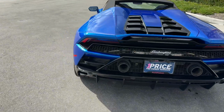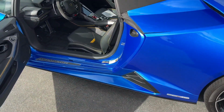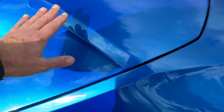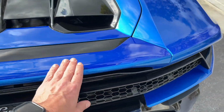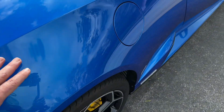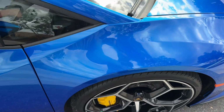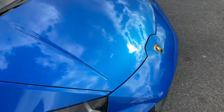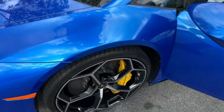The V10 is naturally aspirated. It's very lightly used for a 2020, so it obviously looks brand new. The body is really clean. I don't know exactly what color this is. It does look purple in some lights and then light blue in other lights. So if you're a Lamborghini enthusiast, maybe you could say in the comments what color this is. But very clean on the outside.